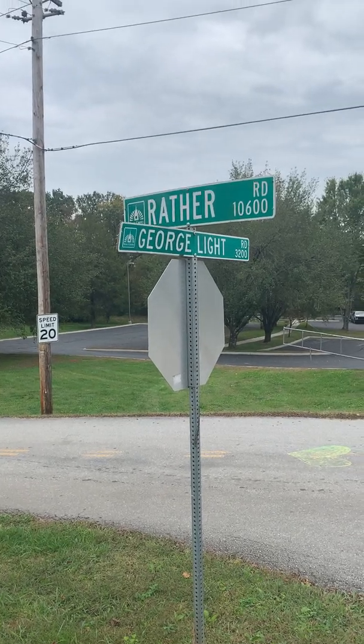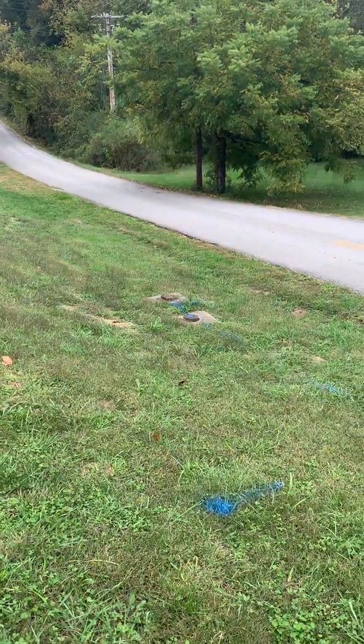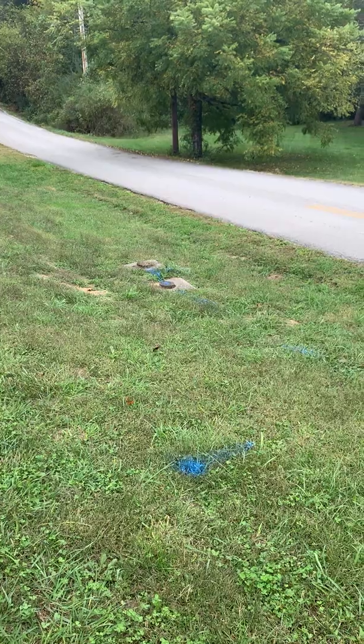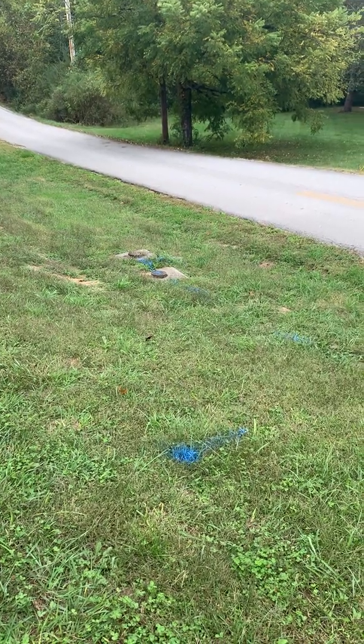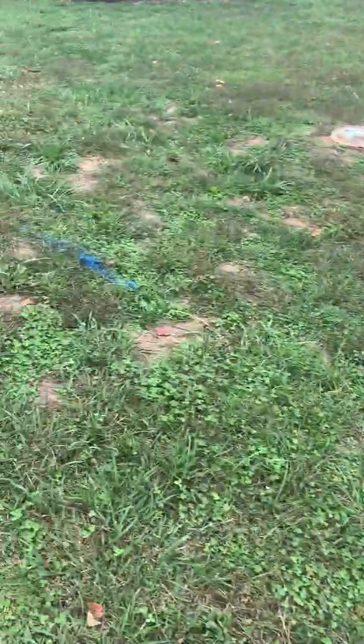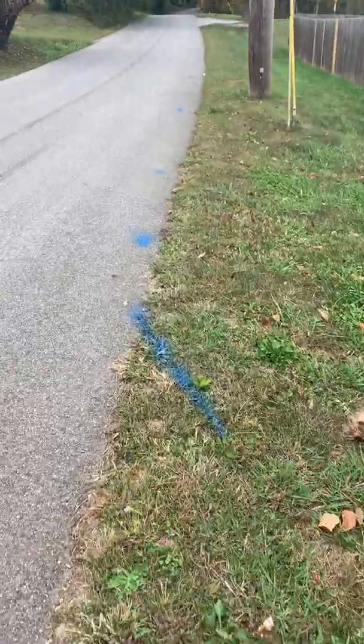All right, I'm just starting here at George Light and Rather Road. It looks like everything's marked for us. This is where the marks begin. You can see it comes out a little ways, takes a blue line, and I'm just following the blue line. I'll have some commentary on it as we walk through.